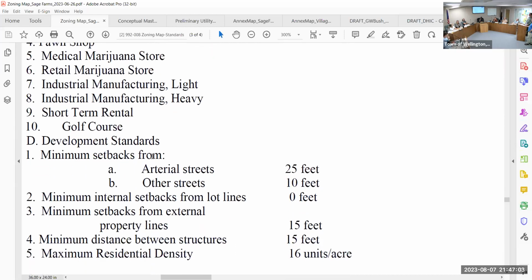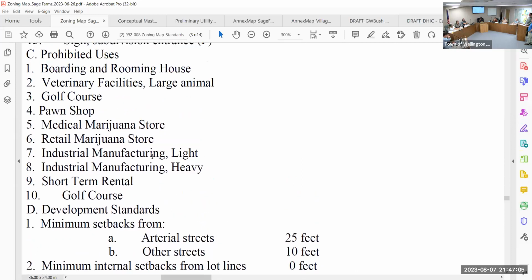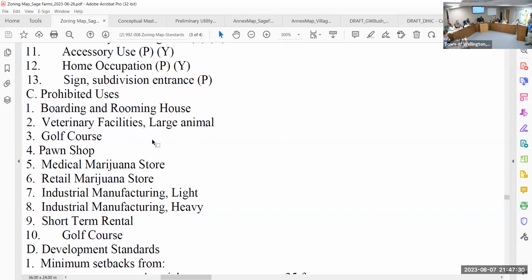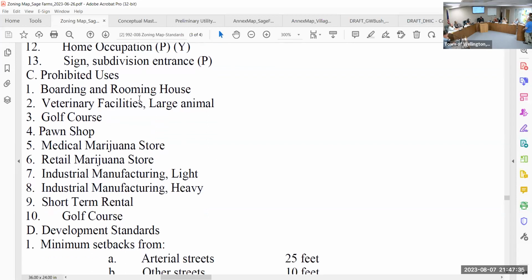Is there a particular reason why you excluded things like pawn shop, medical marijuana store, retail marijuana store? We don't want them. Actually, residential. We just didn't think it was. So you're creating your own buffer. That's kind of what the PUDs were outlining, restricting certain uses. One of them was marijuana, because we do in a pawn shop. Golf courses aren't really compatible with the area. It'd be nice if we had our own golf course to go with our own swimming pool.